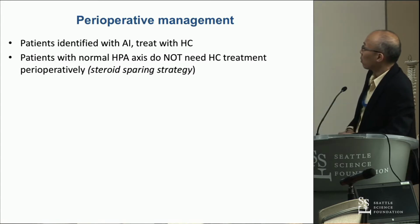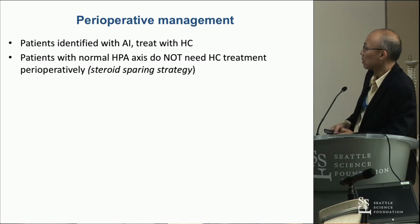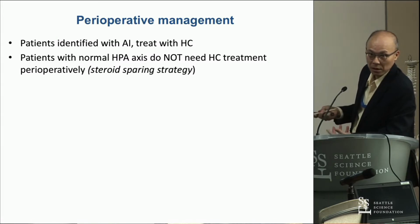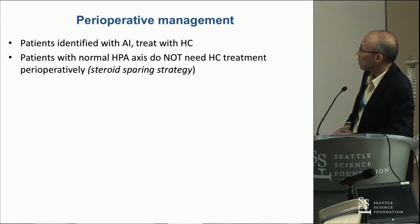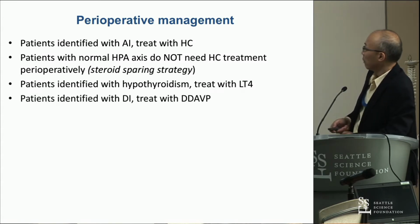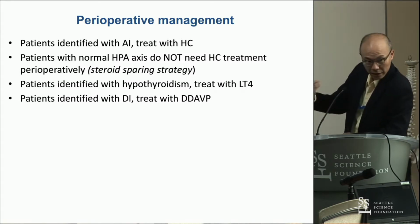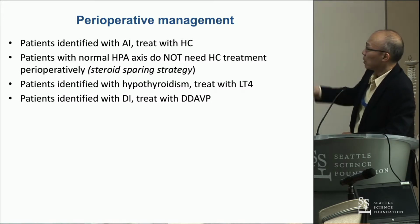It is debatable whether we routinely treat patients with steroids for surgery or not. In some places, presumably where you worked previously, steroids are given routinely for surgeries. We don't typically use them, and I'll give you some data explaining why we don't prefer using steroids preemptively if the HPA axis is intact. With thyroid replacement, if they are hypothyroid, and if they have diabetes insipidus, we'll treat them with desmopressin as well. One needs to identify this ahead of time, because that will help guide treatment during and after surgery in terms of their fluid balance.